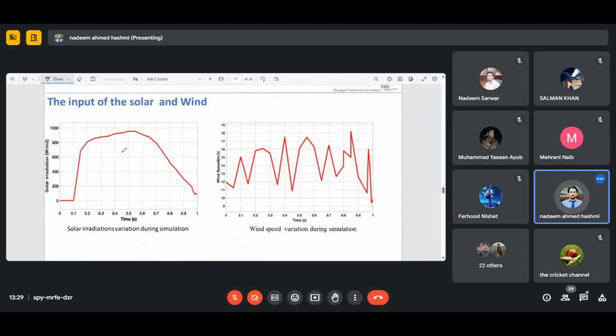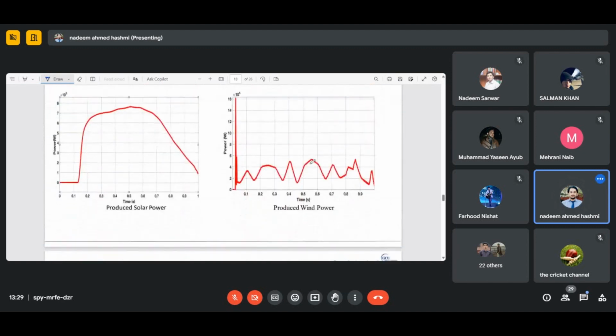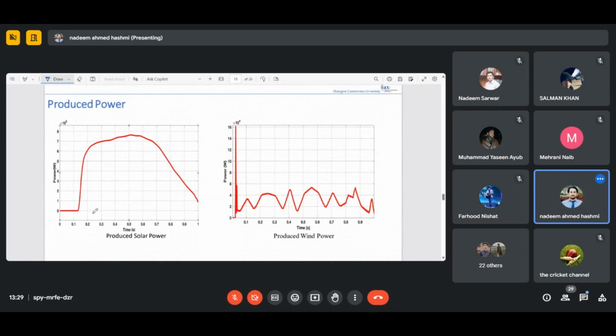So these are the inputs of the solar and the wind. This is the solar radiation simulation that goes up to approximately 900 watts per square meter. And this is the wind speed variation, in meters per second. The power produced by the solar panel is approximately 700 to 750 kilowatts, and the produced wind power is approximately between 0 and 500 kilowatts.